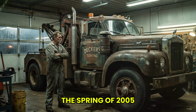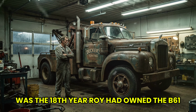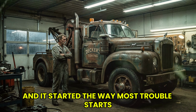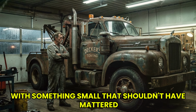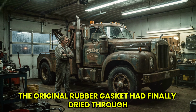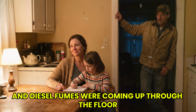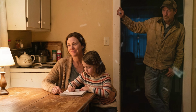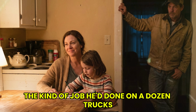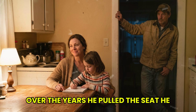The spring of 2005 was the 18th year Roy had owned the B-61, and it started the way most trouble starts, with something small that shouldn't have mattered. He was pulling the cab apart to reseal the firewall. The original rubber gasket had finally dried through, and diesel fumes were coming up through the floor on long hauls. Standard maintenance, the kind of job he'd done on a dozen trucks over the years. He pulled the seat. He pulled the floor mat.